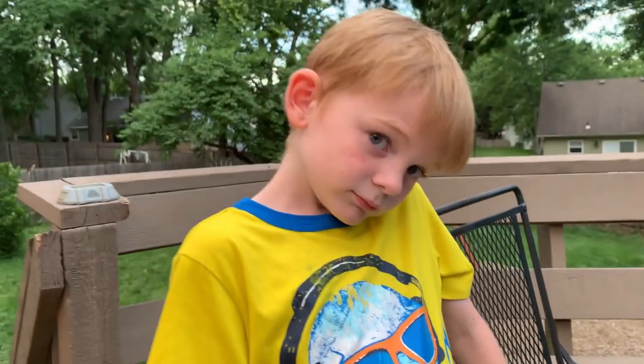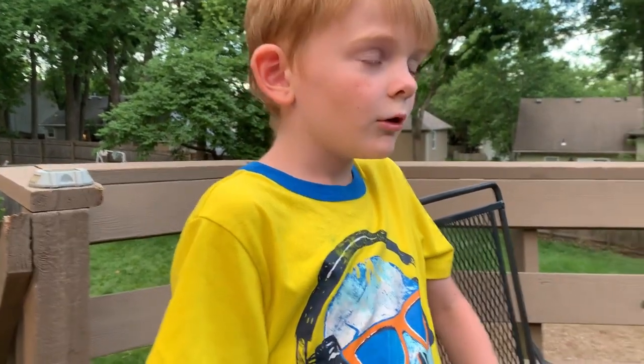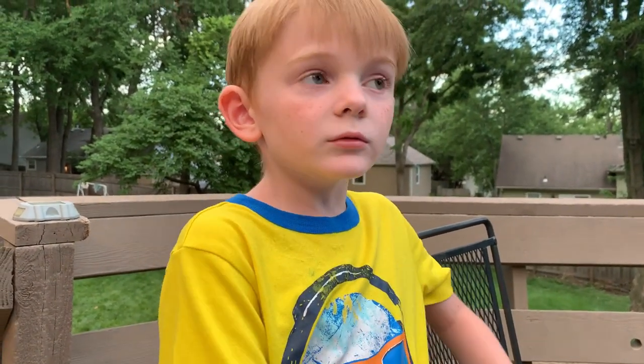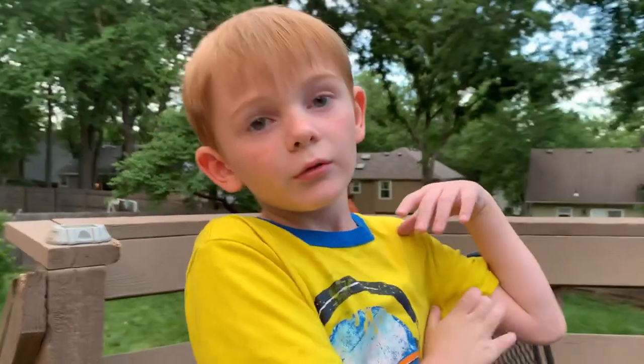All right, so what do you want to tell me about these guys? They eat like 300 plants. So they eat plants, yeah. And there's 300 different types of plants that they eat. What's one of the plants that we have here that they like to eat? I don't know. It's got thorns and red flowers. Oh, yeah. A rose bush. A rose bush, yeah.